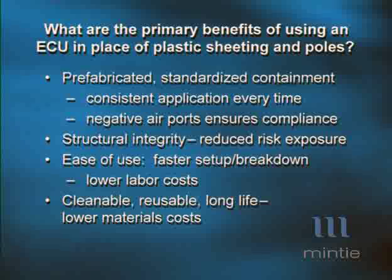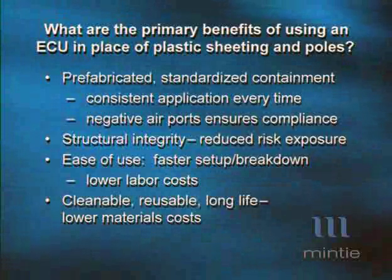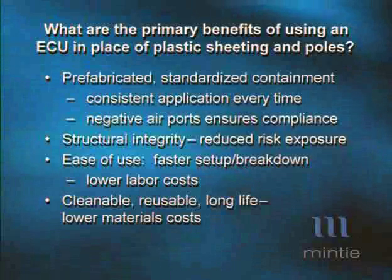and built-in negative air ports facilitate negative air compliance in a rapid manner. The portable collapsible nature of the unit makes it easy to use and results in faster setups and breakdown. This and its cleanable reusable envelope can deliver significantly lower labor and material costs over the life of the product.